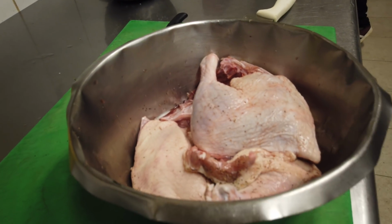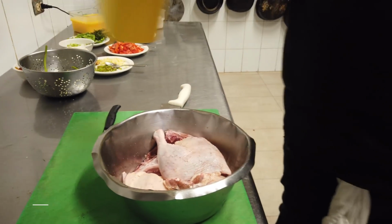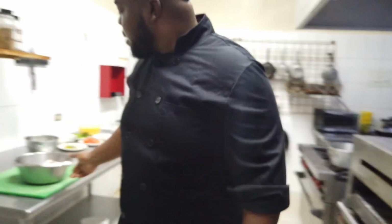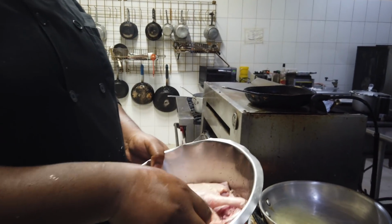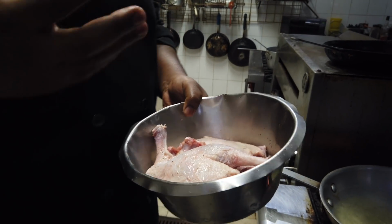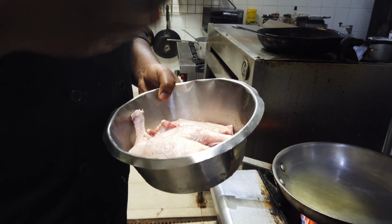So we have some duck here. If you have ever had duck before, drop it in the comments and let me know. Basically, we're going to render the fat out of the duck. Duck is very fatty, and the fat doesn't always taste that good. So we get out all of the fat and also give the duck some color.